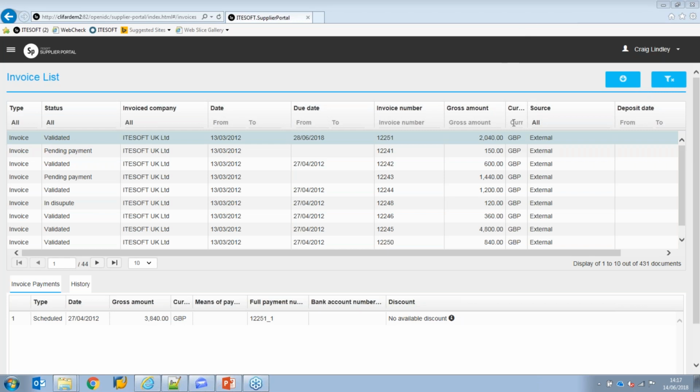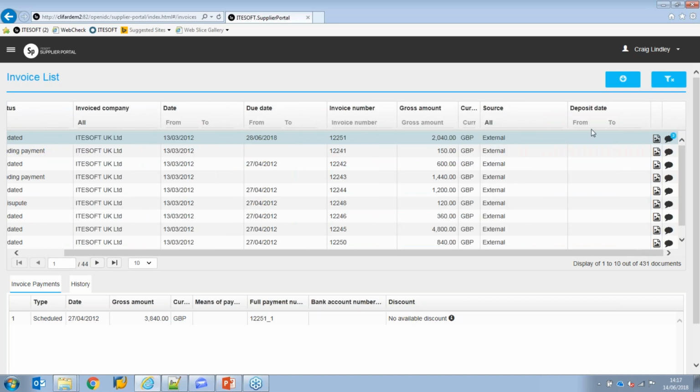They can actually see the currency. If they supply multi-currency, which they may do, you may have different bank accounts for different currencies for this vendor, so there may be some complexity there. You can see what currency they're billing in. Source is whether it's external, coming either by paper or email, or whether it's actually been uploaded by them through the supplier portal. And when you do pay, you can see the deposit date here.